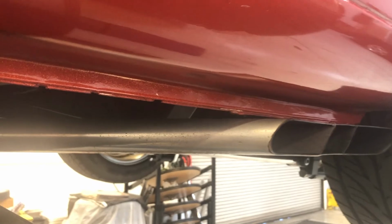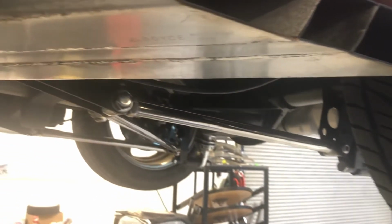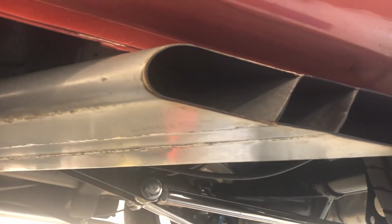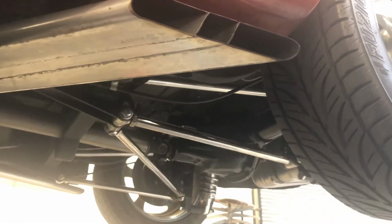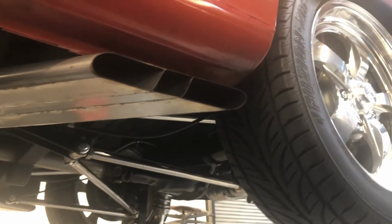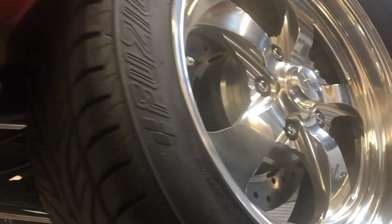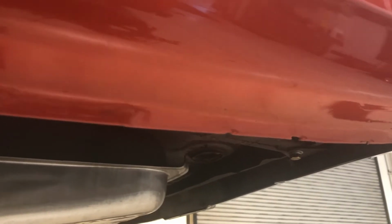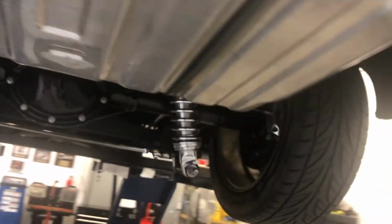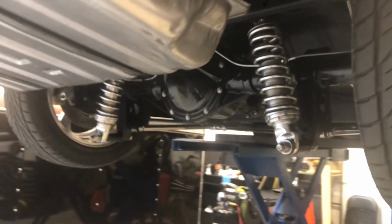The side exhaust, you get a little better view of back here too. All right, and let's take a trip down the driver's or passenger side as well.